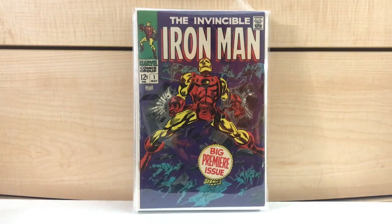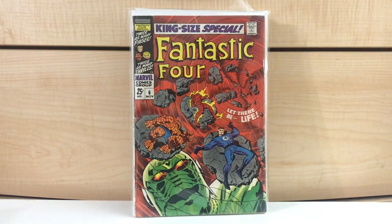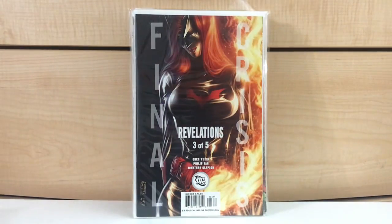Here we go with Fantastic Four Annual number 6, first appearance of Annihilus. Paid $20 for that. It's probably in VG minus condition, but I wasn't going to pass it up for $20. What is this? We have Final Crisis Revelations. Now, this is a book that I had been searching for the past few months. Nice big titted Batwoman cover.